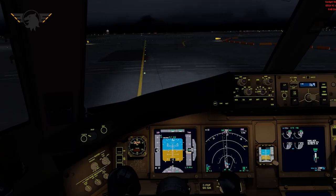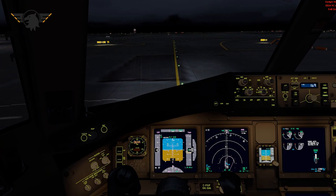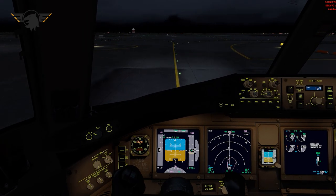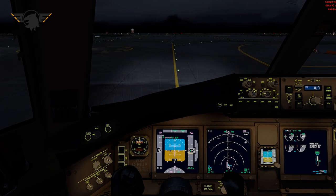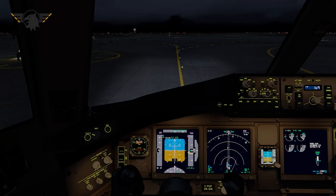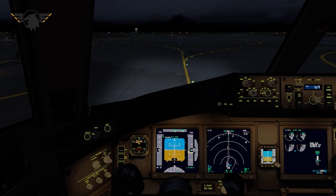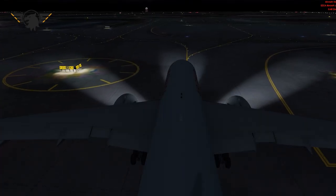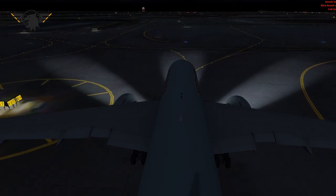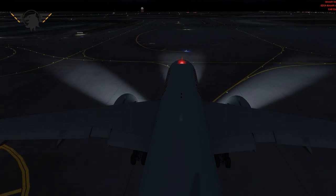So if I look here now... So this is Juliet going left to right, which is essentially all I need to do. I don't know why he was trying to send me via Papa. Because Juliet runs onto Hotel, which then runs onto Delta. Yeah, so that's essentially what we need to do, is go onto Juliet, which is out to the left here. And then down to Delta.